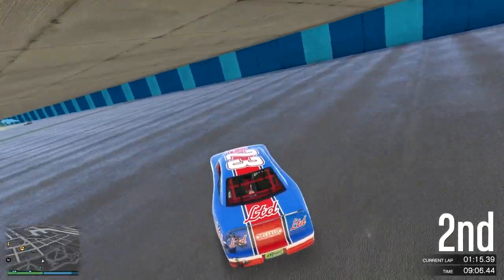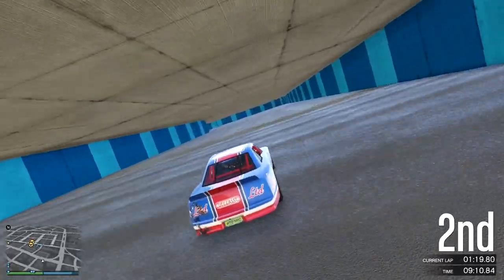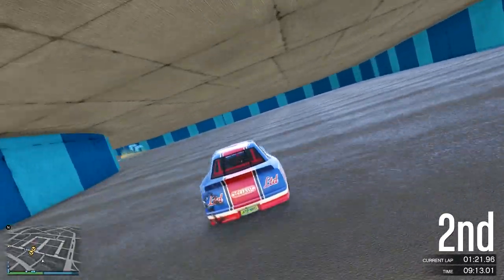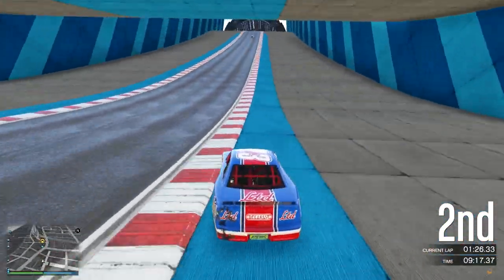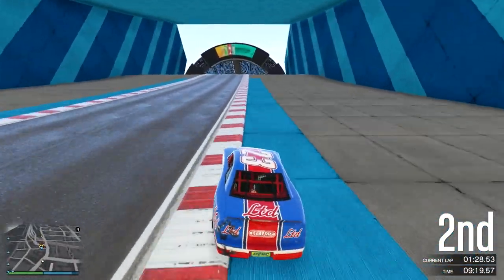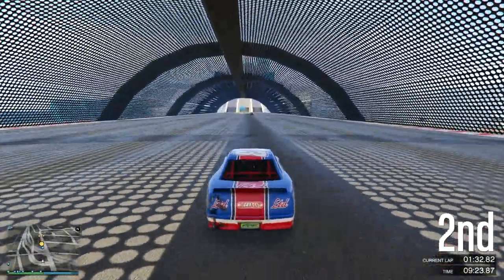Again, stay off the inside there because I've been caught so many times on this track. Hazard a little bit of curb boost there.